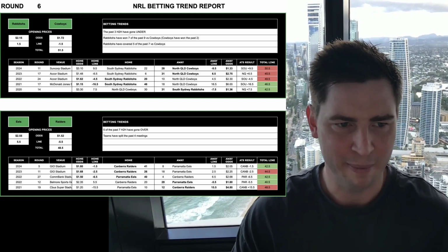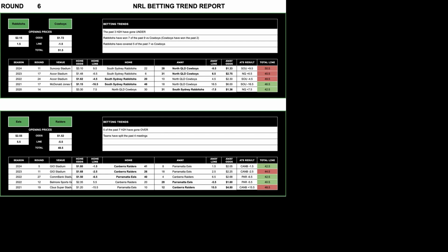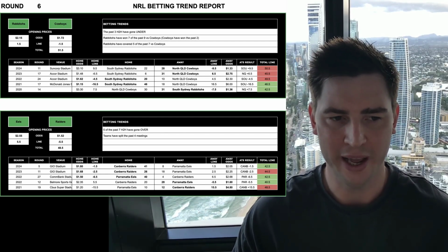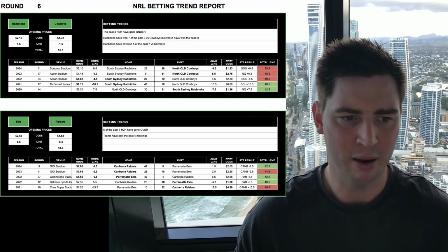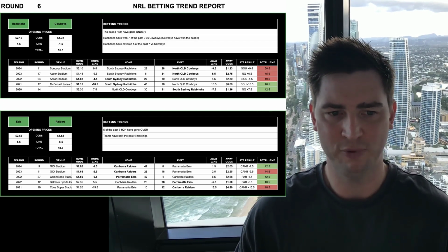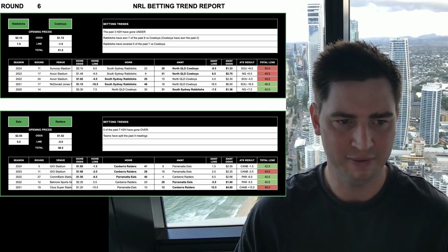Parramatta versus Canberra, the late game on Saturday, which will be played in Darwin. Canberra favourites here, $1.52, -5.5, and we have a 48.5 point total. Last time they met was round 5 in Canberra last season, where Canberra won that game 41-8 as $1.80 favourites.